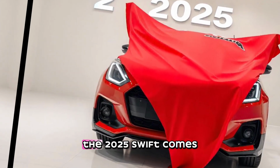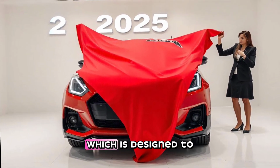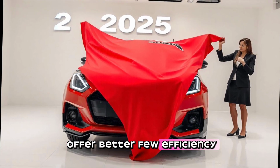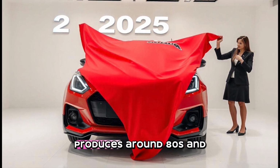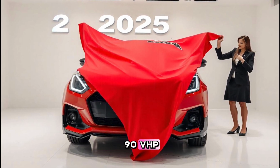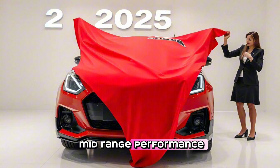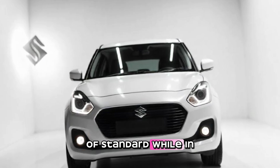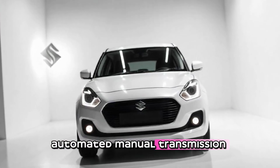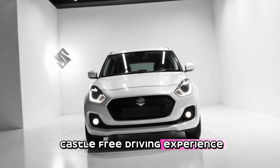Under the hood, the 2025 Swift comes with a new Z Series petrol engine, which is designed to offer better fuel efficiency and lower emissions. The 1.2-liter three-cylinder engine produces around 80 to 90 bhp, depending on the variant, and delivers a strong mid-range performance. The engine is paired with a 5-speed manual gearbox as standard, while an AMT automated manual transmission option is available for those who prefer a hassle-free driving experience.